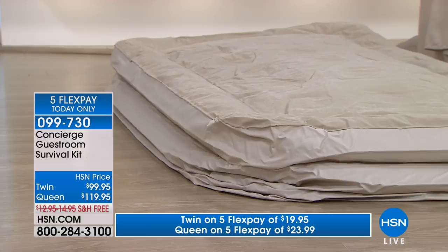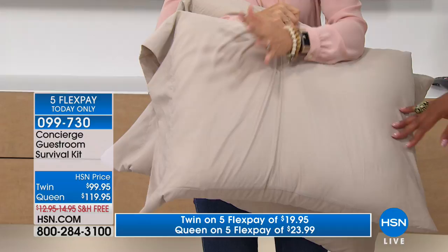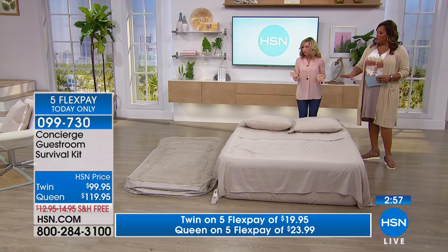Let's talk about the sheets for a minute. Because one thing about microfiber, these are super soft. They're not like an uncomfortable set of sheets. They're brushed. High quality. They're machine wash, tumble dry. They're shrink and fade resistant. They're in a great neutral taupe color. And remember, they're custom designed to fit this mattress, which you don't find. You could have a hard time once you get the airbed home. Which sheets do you put on it?